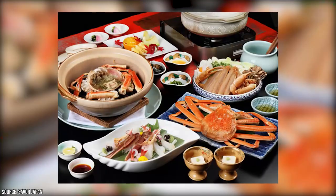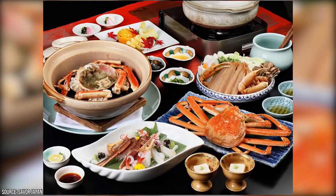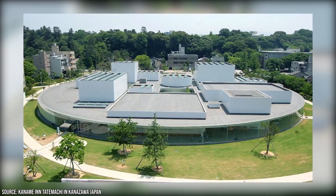since the Edo period. For lunch, try Kaga cuisine at Tsuruko, a restaurant offering meals made from locally sourced seasonal ingredients. Don't miss out on a visit to the 21st Century Museum of Contemporary Art before heading back to Osaka.